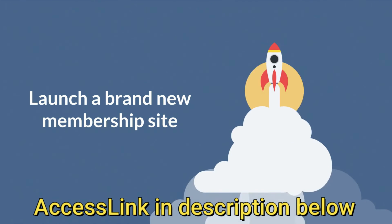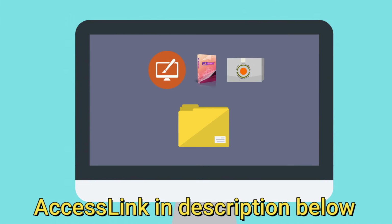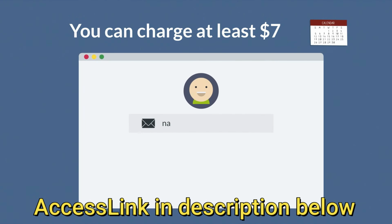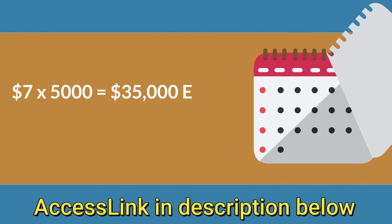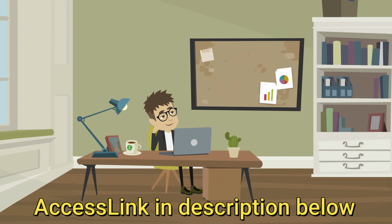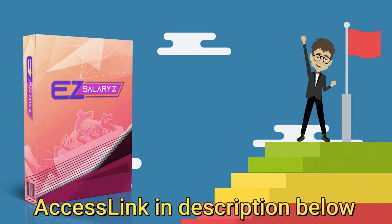Put them all together and launch a brand new membership site. When you create a recurring income membership today with all the white label products or reseller and PLR products and courses you already have on your computer, you can charge at least $7 a month for access to your site. And if you get just 5,000 members to this site over the next few months, you can take home $7 times 5,000 equals $35,000 each month after that. If you can do that with just one site, wouldn't that be incredibly life-changing? And that is the opportunity that you get here today with Easy Salaries.